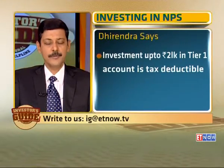And Narendra, just for one last clarification on the Tier 1 account: right now, if I can make a maximum of up to 2 lakh rupees investment in the NPS, all of it would be tax deductible, is that correct? No other investment or eligible expense will be there for your Section 80C. You can make 2 lakh rupees investment, and this will be deducted from your income.